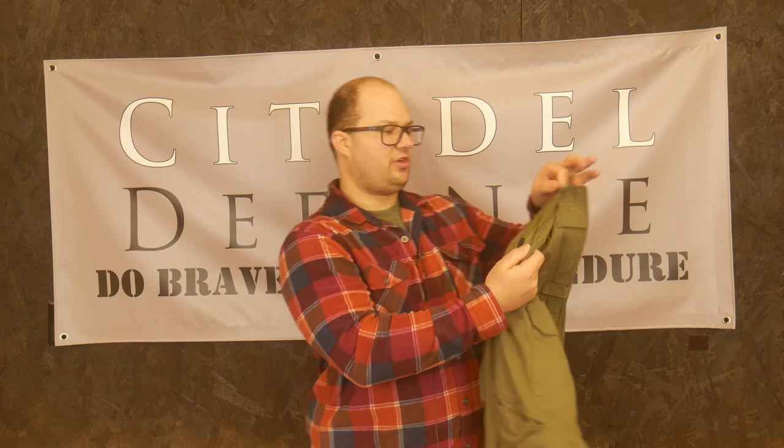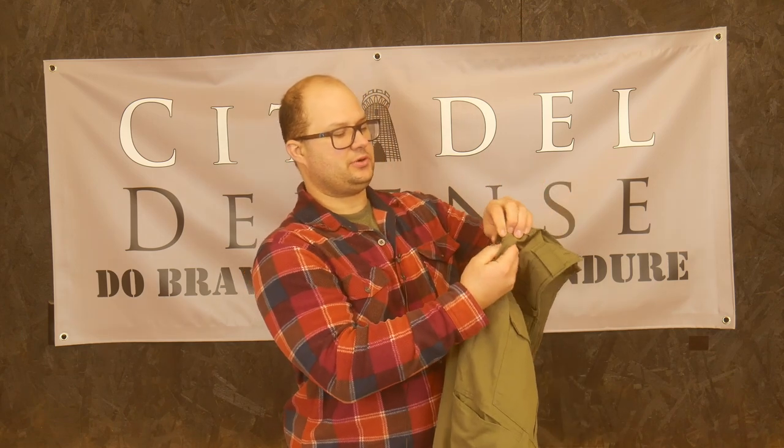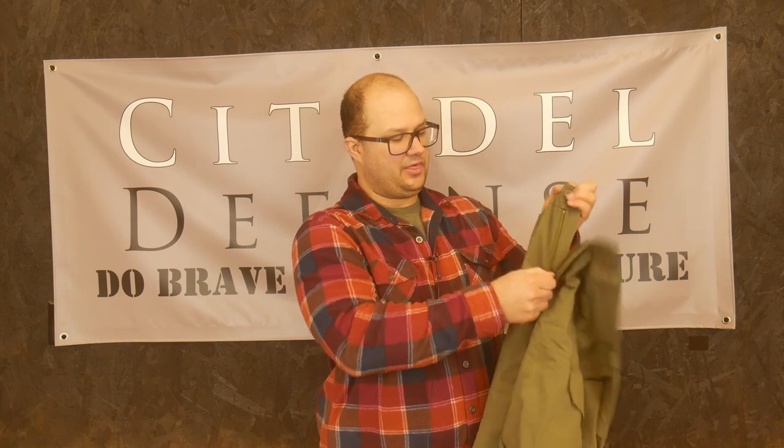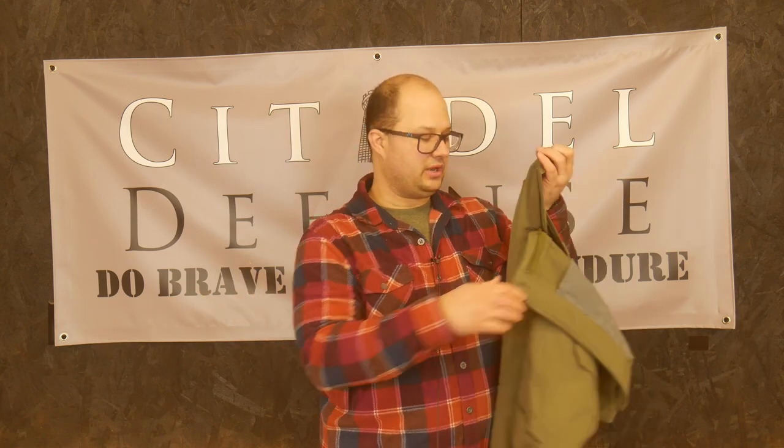Viktos also does this thing on the zippers where they have dual zippers on their crotch zipper. I'm honestly not sure why. I think one zipper would be just fine. I don't think we really need two. Kind of weird, but if you're into that.